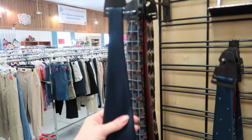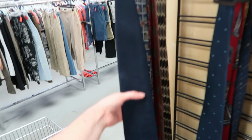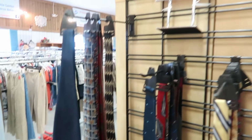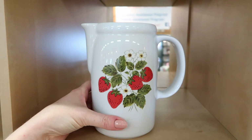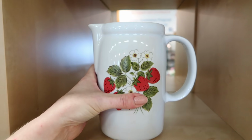Been looking for a plain navy tie for my boyfriend. He needs one for his suit this wedding season, and I think this one's perfect. Their ties are only $1. That's something you can always thrift. This is so cute. I think I'm gonna take this home and use it as a vase. It's only $3.